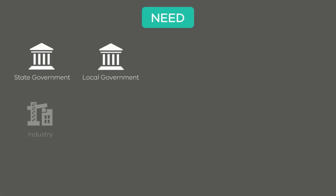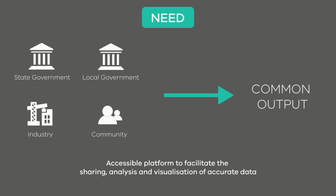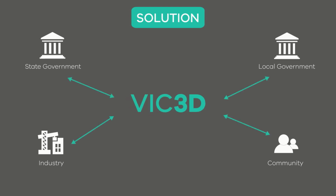We identified a clear need for a consistent platform and statewide 3D model that allows all levels of government and the broader community to perform analysis and visualization on an existing built form, proposed developments, and overshadowing impacts.